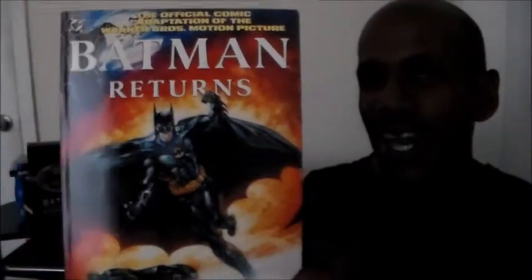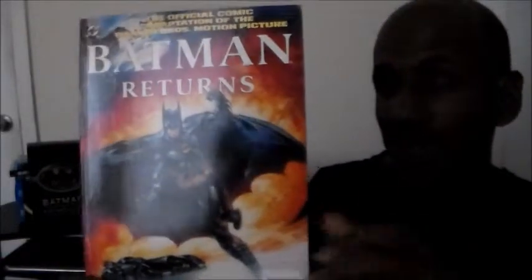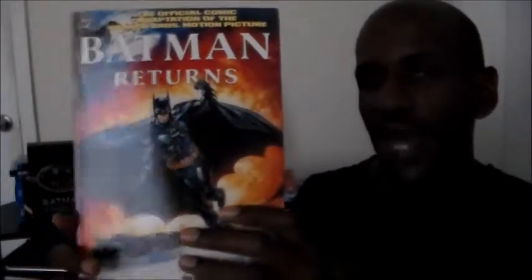Hey, what's up? This is J-Bat, and today I will be doing a review for the official comic adaptation of Batman Returns. As you can see, this is the comic book right here itself. And I've had this for over 20 years. I originally got this when Batman Returns was in theater. I remember even going to see the film. And I even picked up this comic adaptation from a comic book store at the time, when I was reading comic books a lot. So yeah, this will be my review for Batman Returns, the official comic adaptation.